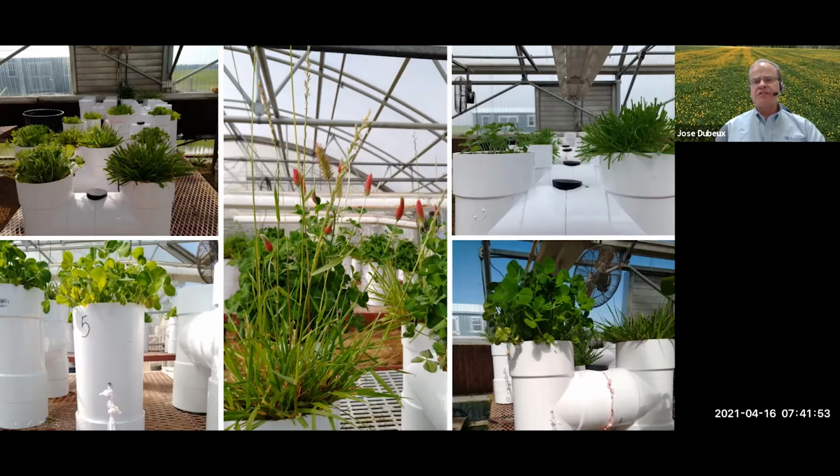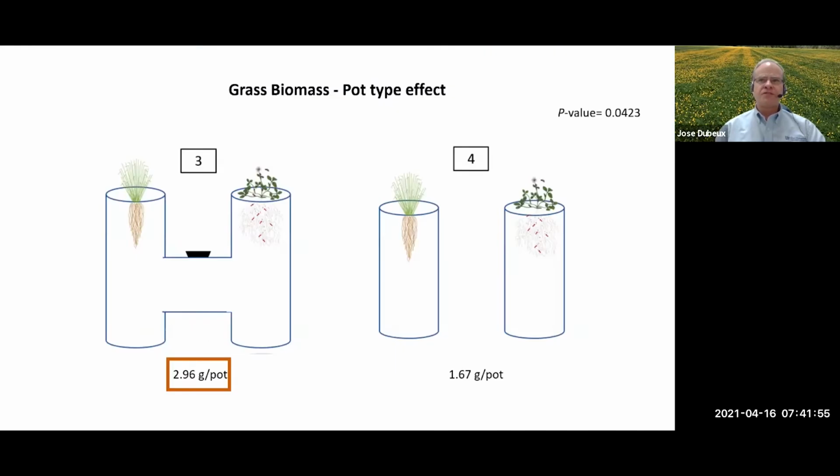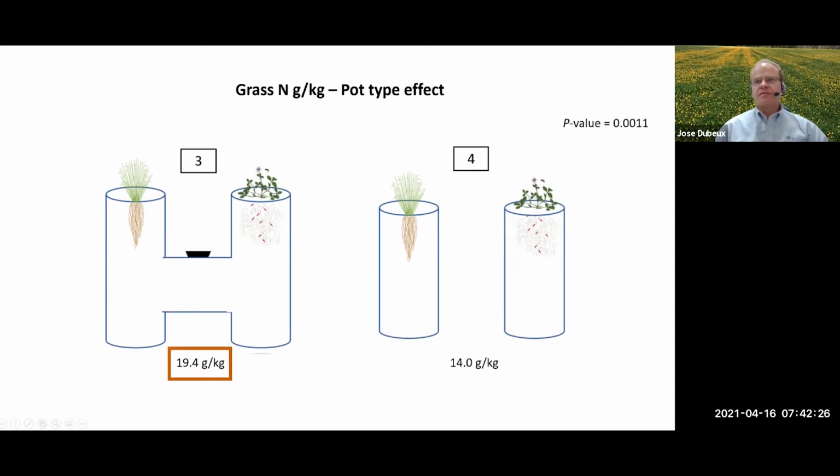And it was a pretty interesting study. We were able to see that transfer, and again confirm the results of the field. The grass produced much more biomass whenever it was connected with the clover in this type of pots, because the roots actually were all over the place here. They are connecting to each other, and a lot of mycorrhiza also happened there. So the grass produced much more whenever it was connected to the legume compared to whenever the grass was growing in a separate pot.